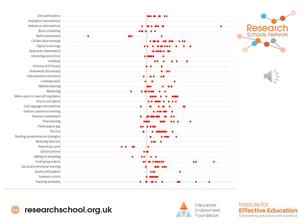So for example, let's look at behavior interventions, you can see that there is one meta-analysis, one group of studies, which had a negative impact. There's a whole load of studies clustered around the sort of lower to medium impact. Whereas there is one red blob, one meta-analysis far out to the right, and that means that group of studies has a really high impact on outcomes for learners.